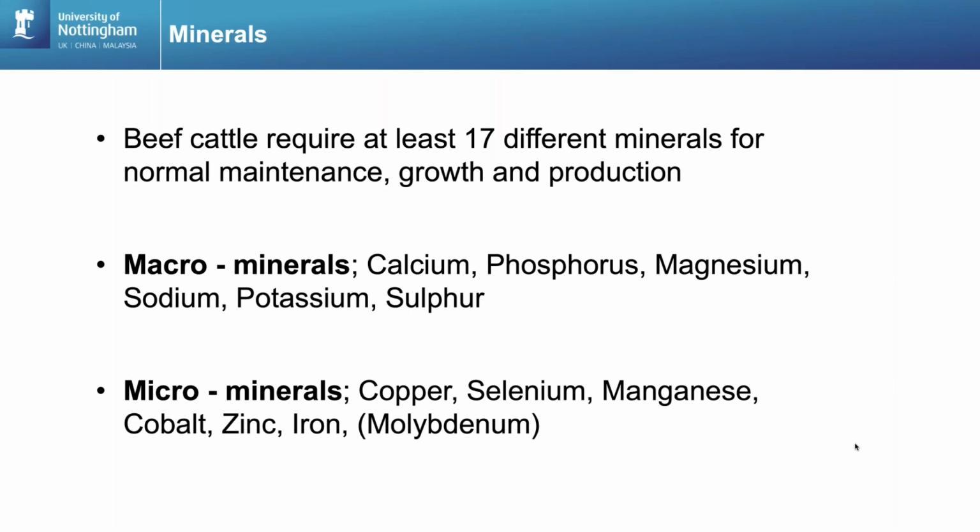But also micro minerals, and in the project we looked at the micro minerals such as copper, selenium, manganese, cobalt, zinc and iron. We looked at molybdenum. There's no requirement for molybdenum, but molybdenum, as I've just mentioned, does have an effect on or an antagonism with copper in particular. Micro minerals, people will just use the term trace elements. So in this talk this evening, I might use the term micro minerals, I might use the term trace elements, but it's the same thing.